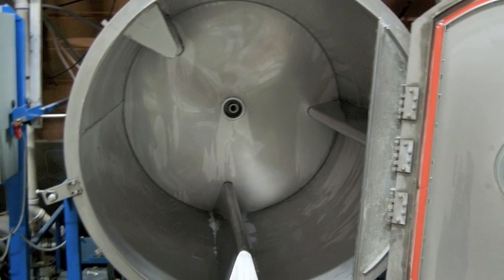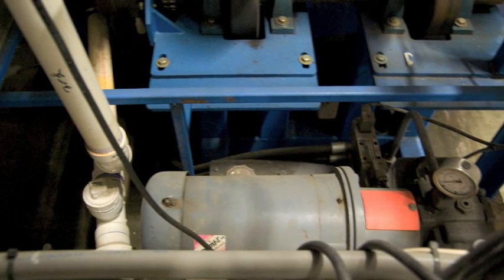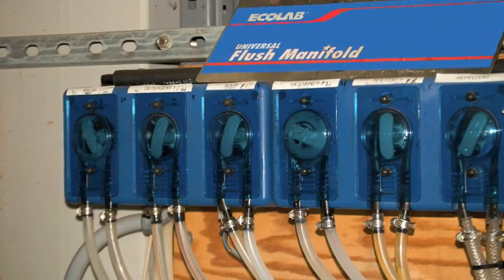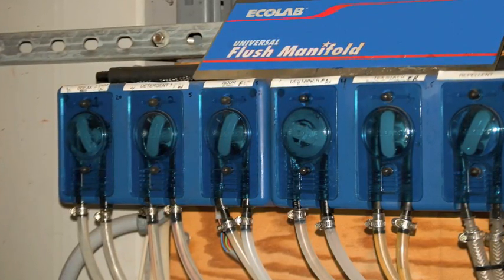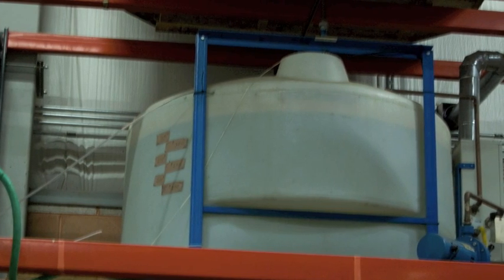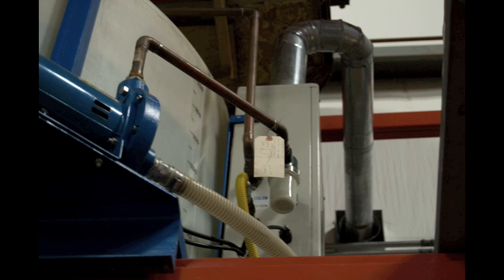The 4-foot deep wash drum is rotated by hydraulic motor pump and holds up to 125 gallons of water per cycle. To avoid spotty concentrations of chemicals, we do not use powder. Instead, we use Ecolab's quality concentrated chemicals, which are pre-measured, injected, and diluted with a flush manifold system. The diluted chemicals are then injected into the water cycle.